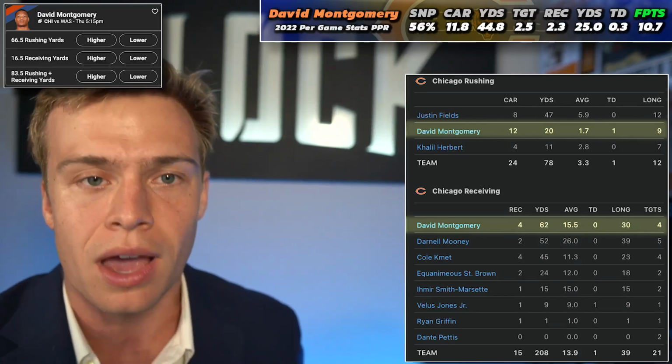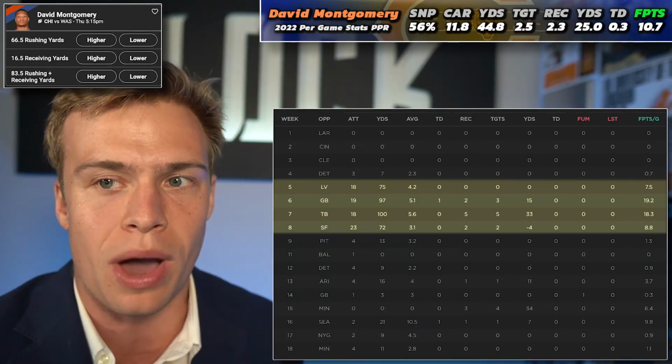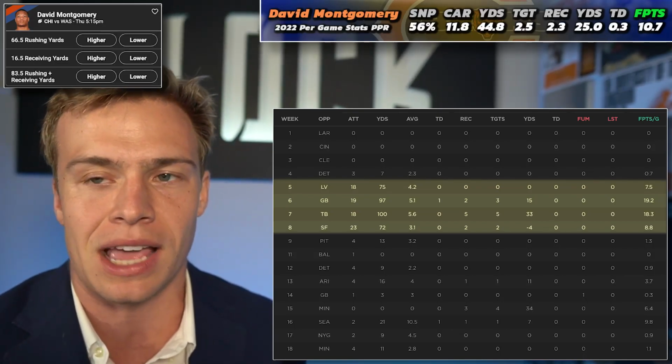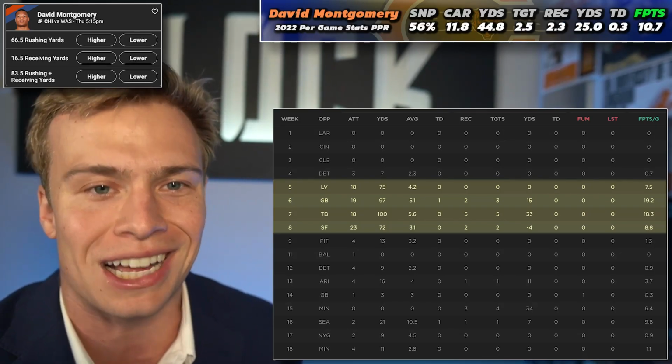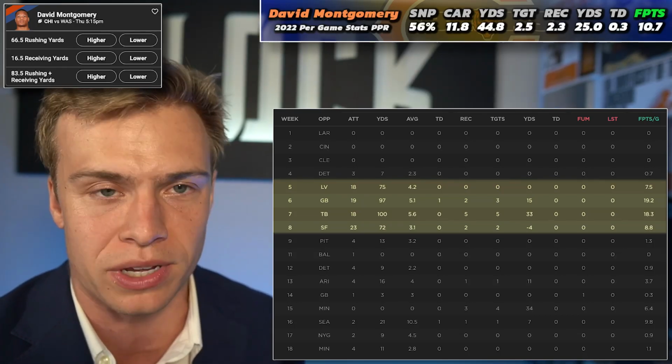In 2021, Khalil Herbert was phenomenal when he stepped in for David Montgomery. You had a 4-week stretch of 18 carries, 19 carries, 18 carries, 23 carries, a 4-game stretch where the man's going out there and he's averaging 20 carries a game with Khalil Herbert and looking good while doing it.